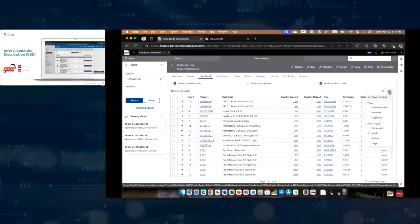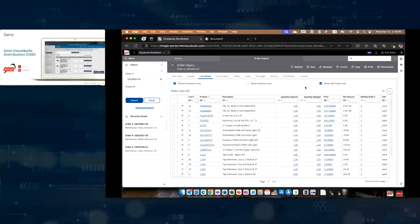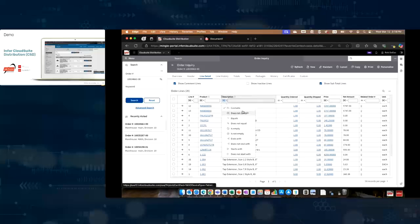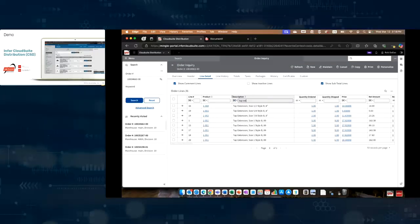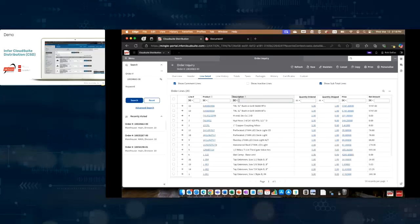On all the grids, you can export to Excel, and it comes in nicely formatted with filtering already pre-established, or you can even turn on filtering right within CSD. So let's say you're looking at this large order and I quickly want to see the items where the description contains certain characters or does not contain or begins with. So if I want to see my tab extensions, I can quickly see those items. Again, that's on any column in any grid. So, product category, non-stock items, maybe by manufacturer.